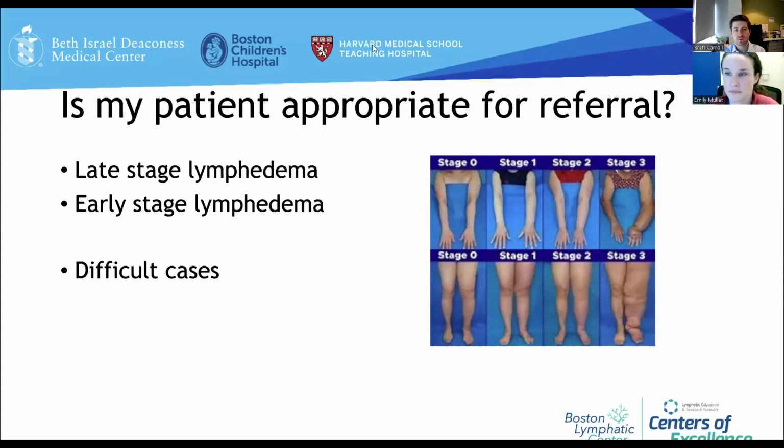It's not to always get the limb as small as possible or get them out of compression. It's really what is the patient's goal and what are they trying to do, and how is the lymphedema affecting their life? Because it's very different for different people and patients. So we try to personalize it as much as possible, or however it fits into the algorithm.